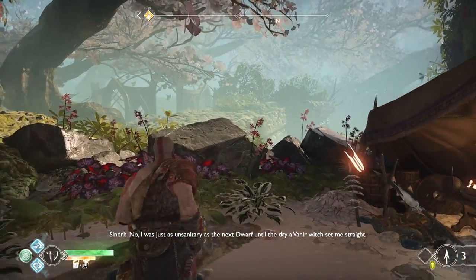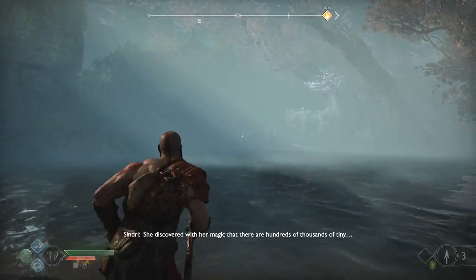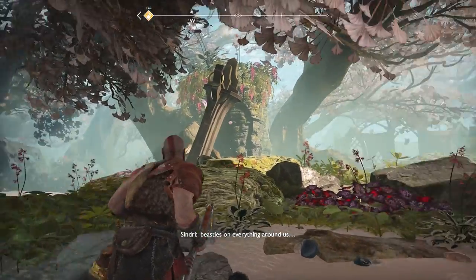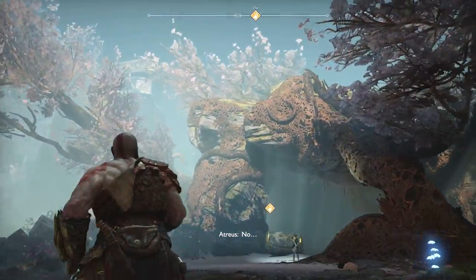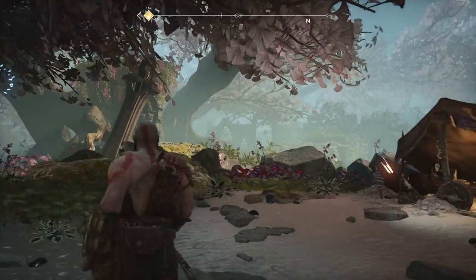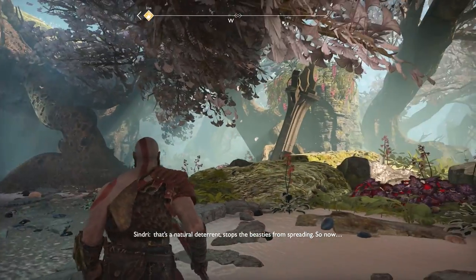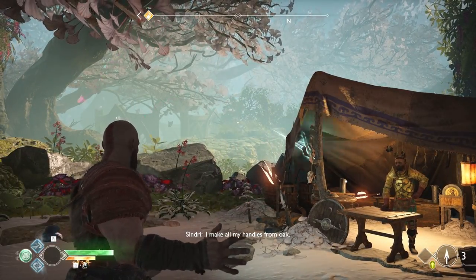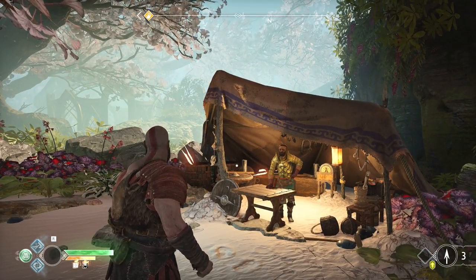No, I was just as unsanitary as the next dwarf until the day a Vanir witch set me straight. She discovered with her magic there are hundreds of thousands of tiny beasties on everything around us. Ugh. So small, you can't even see them. No, it's true. And if they get inside you, they make you sick. But the witch told me there's one wood, the oak, that's a natural deterrent. Stops the beasties from spreading. So now, I make all my handles from oak. See? I think of these things. Okay, back to work.